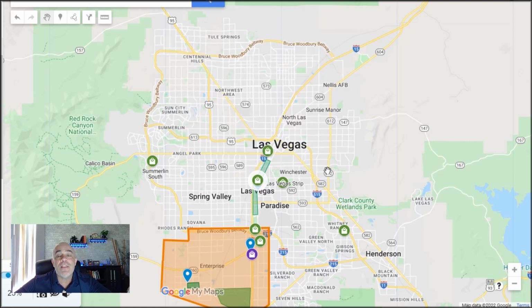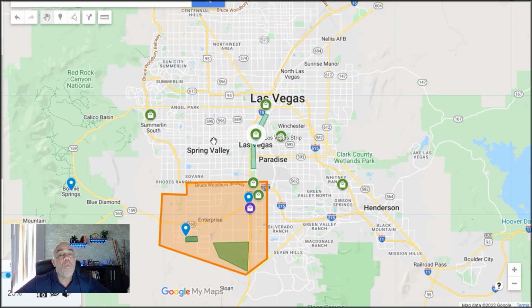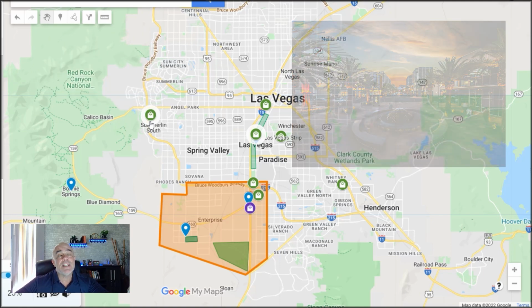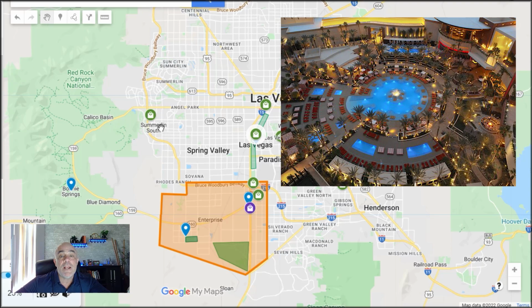But other than that, there's also two other big malls here in the area. One of them I just mentioned before when I was talking about Las Vegas Ballpark, and that is Downtown Summerlin. Downtown Summerlin is right here. Again, you'd get on the 215 right in Enterprise. You take it all the way around, 10-15 minute drive, and you're at Downtown Summerlin. Another fantastic outdoor mall. It's also got Red Rock Casino right here.